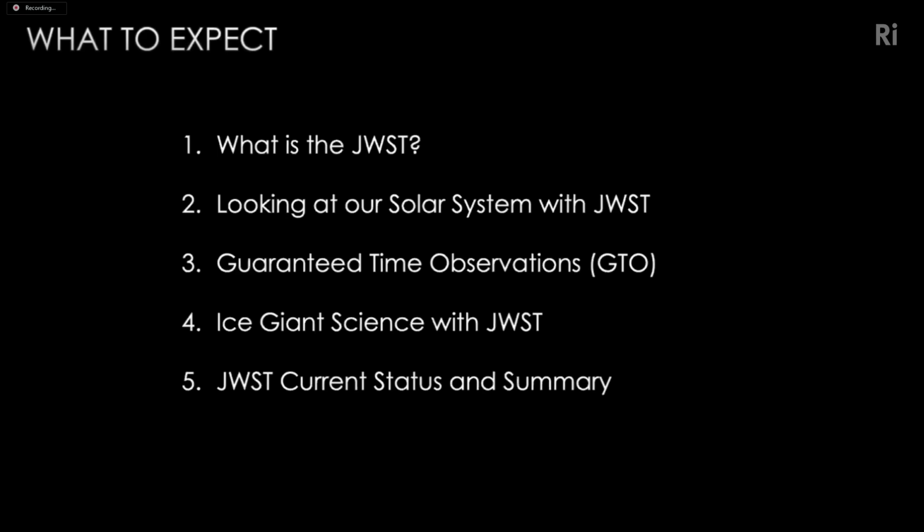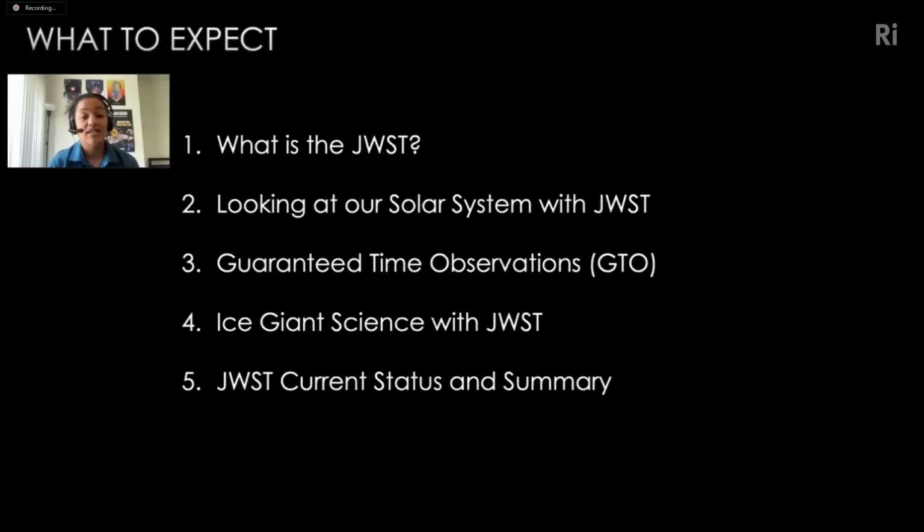I'm going to start by explaining what the JWST is. Then I'll outline its general use for solar system science. I'll talk about those solar system GTO programs, and GTO is guaranteed time observations. I'll explain a little bit about what that is when we get to it. And then I'll go into a bit more detail about how the JWST is going to advance ice giant science. And then I'll update you on where the JWST is now.